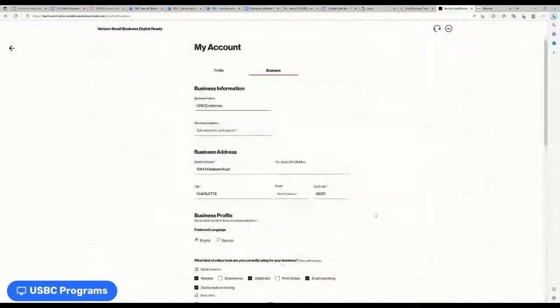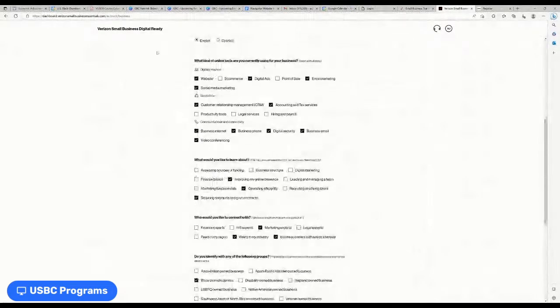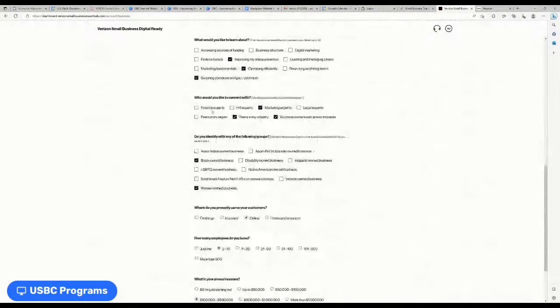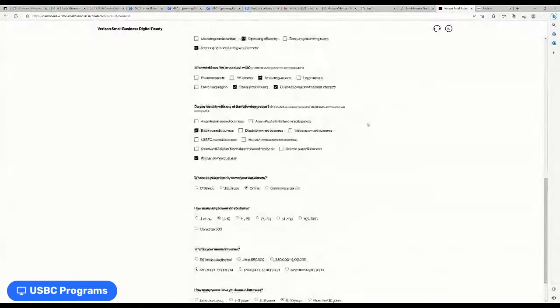But all of the steps that I walked through originally, where it's asking me what kind of tools am I currently using, here's again that whole selection process, right? This is what it looks like once you've registered, but you literally get to select these pieces. It asks you, what do you want to learn about? You get to put those pieces in, and you can select up to three. It's going to ask you, who would you like to connect with? I want to know more about marketing. I want to know more about peers who are in my industry, any business owners with similar interests. But as you can see, you can select legal experts, HR experts, finance experts, peers in my region, whatever really works for you in this process.